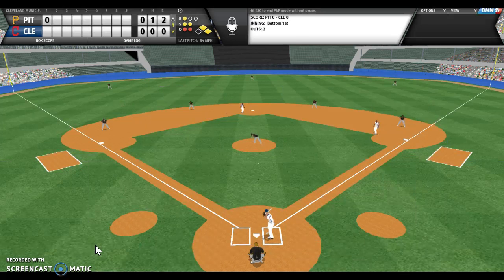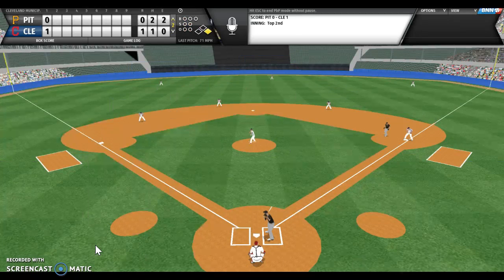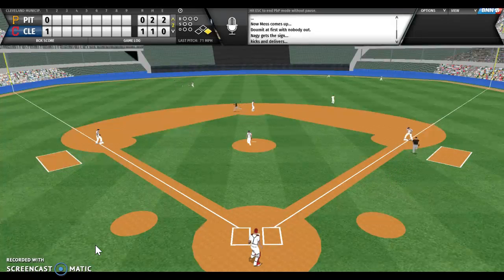Bottom of the first inning, we have here Paul Sorrento singling in a run as the Indians take a quick 1-0 lead in Game 1 of the series. Top of the first, Brandon Moss doubles in the gap. Second and third now.